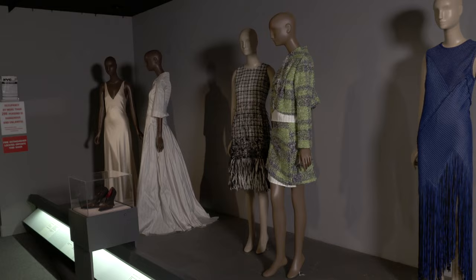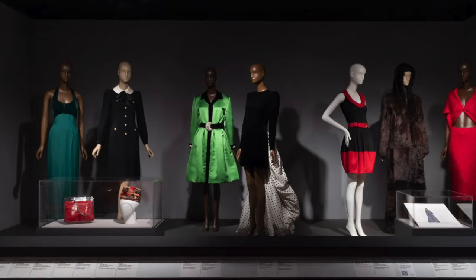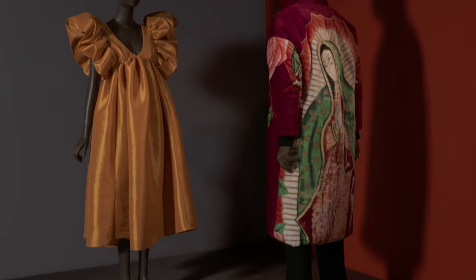When we think of Latin American fashion, we tend to think of bright colors and ruffles and tropical styles. And one of the aims of this exhibition is to really showcase that Latin American fashion is so much more than that. There's not a single Latin American style. And you have many designers from different backgrounds in all respects, right? Like different nationalities, different educational backgrounds, different life experiences. Some of them do evening wear or urban styles.